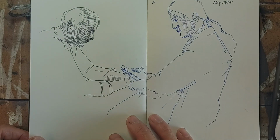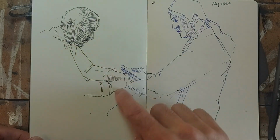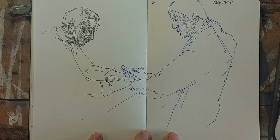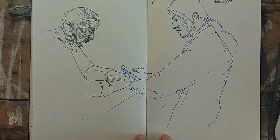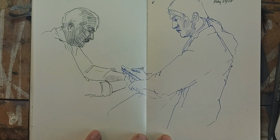Going back to something a bit simpler, these two were commuters, I believe. This definitely was a commuter. He had a great look about him, and I sketched him, put him down on paper before he got up and left on his stop. And this particular gentleman, I don't think was a commuter. He was, I think, a patron at a Tim Hortons.